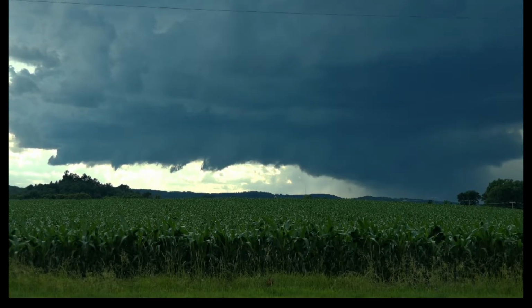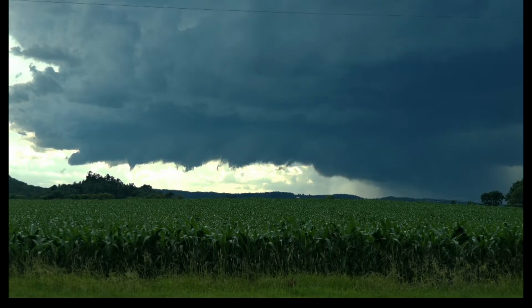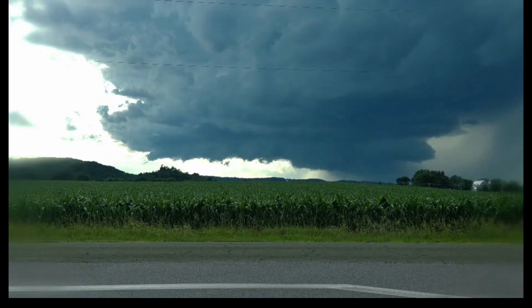Scud, for those that don't know, is just little wisps of cloud underneath the storm. And while they can tell you some things, like scud can be a great indication of just general motion of the storm, this storm is currently absolutely not tornadic in the slightest, and yet there's a ton of scud underneath it. The scud isn't really moving or doing anything, which I can use to tell me that there's nothing severe going on right now. But overall, this is what we got. This is what we're looking at.